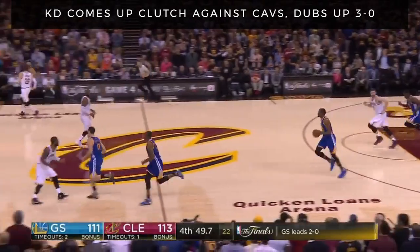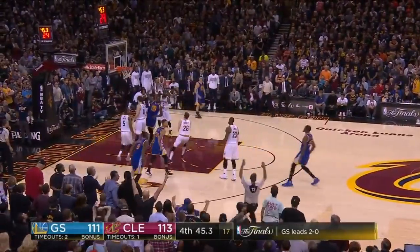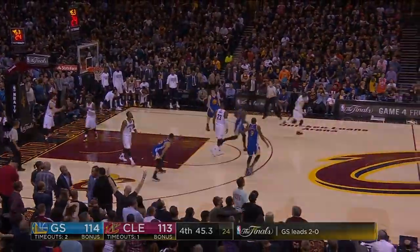Durant. Incredible opportunity. Durant for three. It's good. Kevin Durant from downtown.